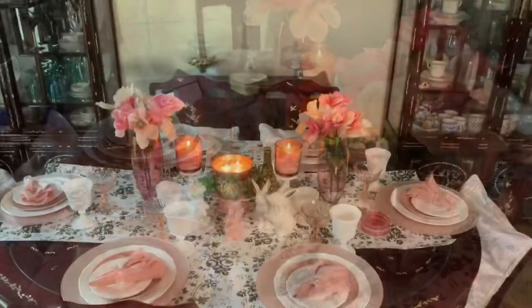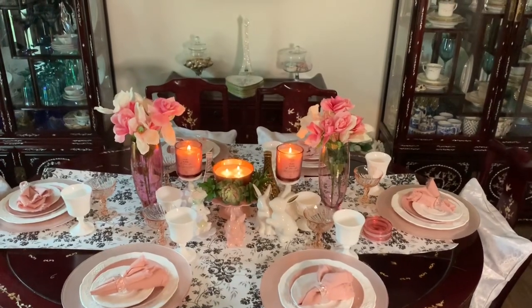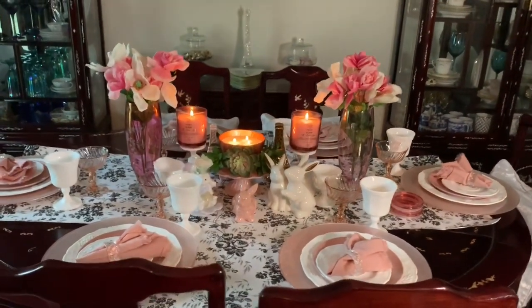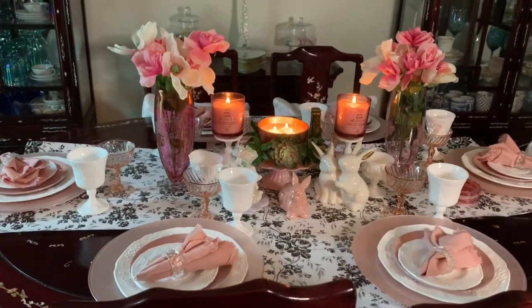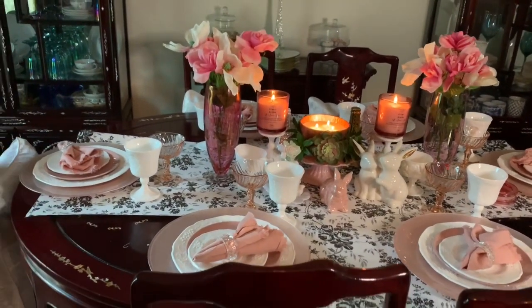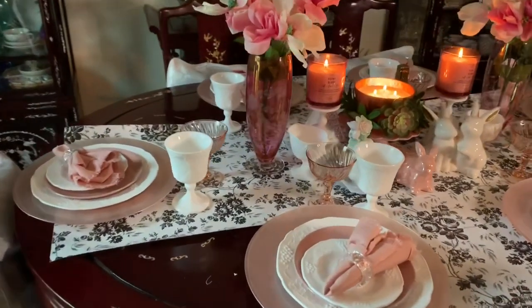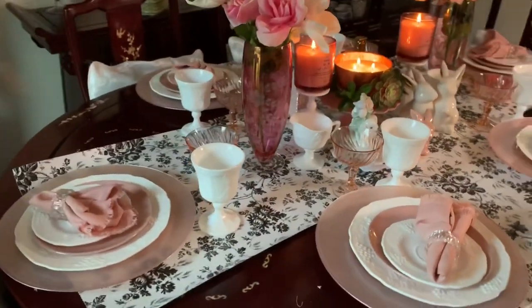One set is white with gold ears, and then a little pink iridescent one, and then the one with the flowers on top of his head, I got him, or her actually, from the thrift store, and I think she is absolutely adorable.